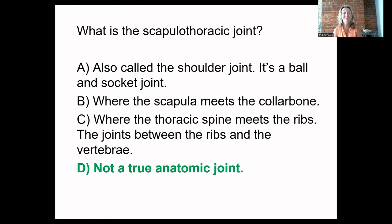What is the shoulder joint? What's the anatomical name of the shoulder joint? I know. Sandra says she was scared to put letter D. I know. It's like one of those other ones has to be right. There are so many details. The shoulder joint is the glenohumeral. Thank you, Melissa. Yes, it is. So the shoulder joint is the glenohumeral joint. Humerus has to be in there.